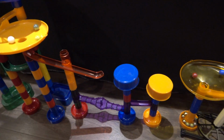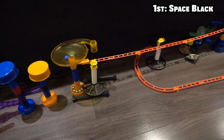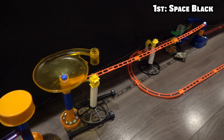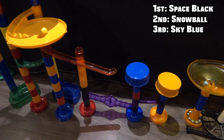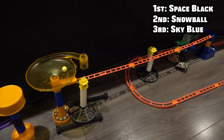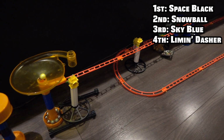And Space Black takes the lead, coming from second for the longest time. And Blood Red going down. No, does he DNF? Yes, he does. After being in the lead for most of the race, he falls off on the green slide and places automatic last. Absolute disappointment for all the Blood Red fans out there, but good news for Space Black fans because they come in at first place.